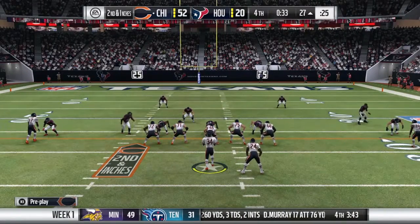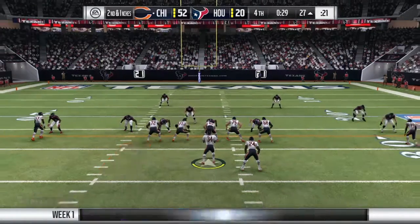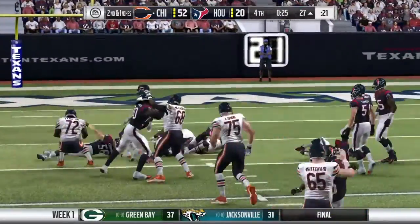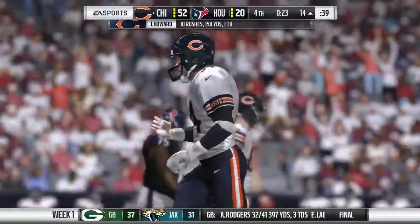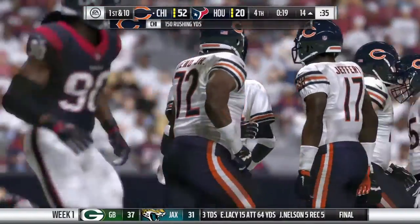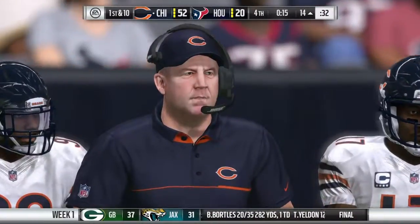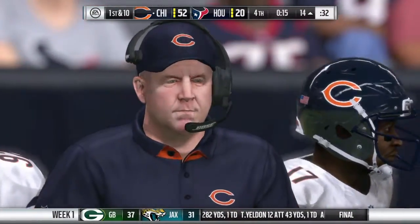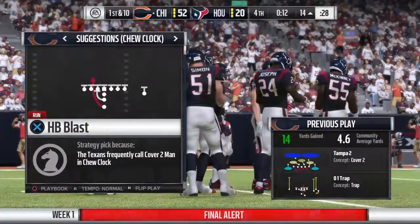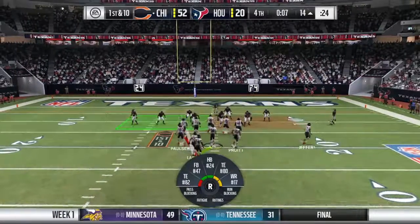Hurry up, here we go. 3-19. They'll run it now out of the gun. And down inside the 15 he goes. A really nice pickup of 14 yards, and it moves the sticks. Another good run for him. What else is new? That'll put him right at 150 yards for the game, so he's really made his presence felt in this one. So the run gets them the first, and now they operate with a fresh set of downs.